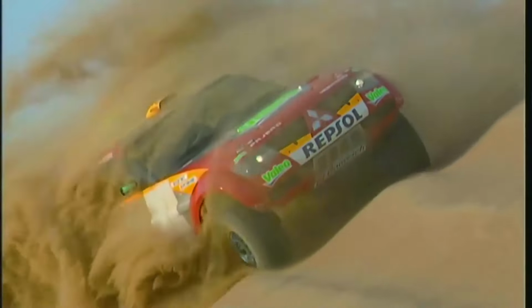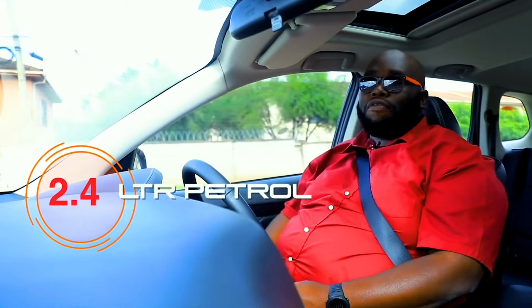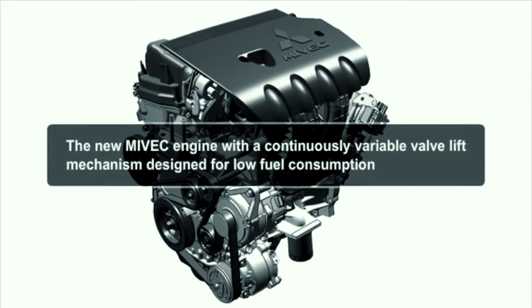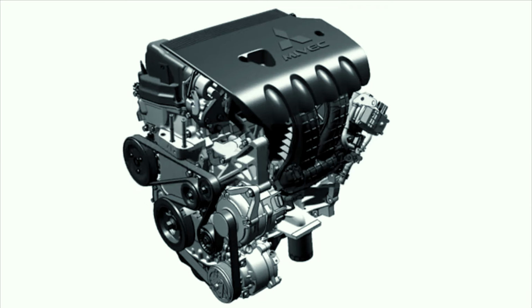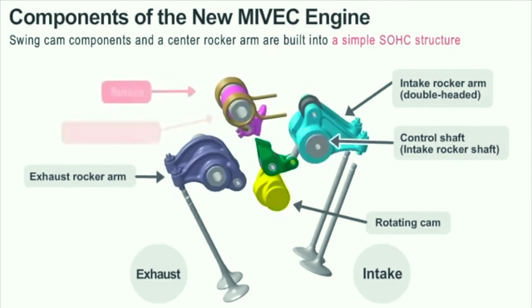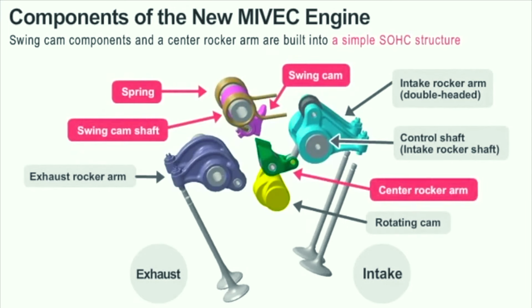So let's start with the engine. Basically, what this has is a brand new engine by Mitsubishi, 2.4 liter petrol, 16 valve with multi-point fuel injection, and a technology called MIVEC. MIVEC, which stands for Mitsubishi Innovative Valve timing Electronic Control system, varies the way the valves open and close at different intervals to allow you to have very good low-end torque, and of course higher response and better fuel economy, especially in traffic.